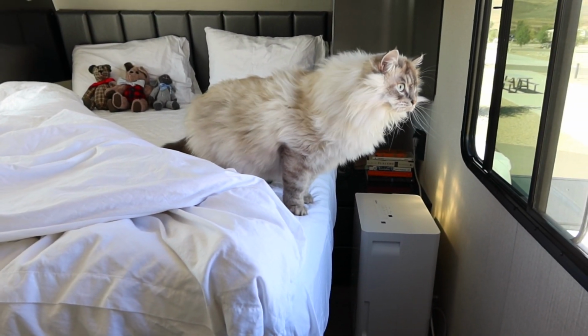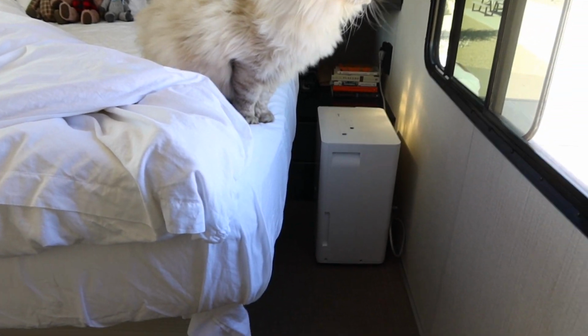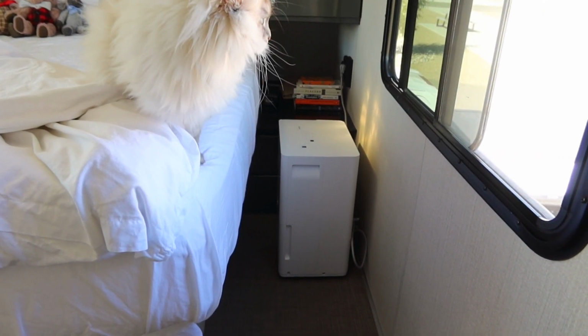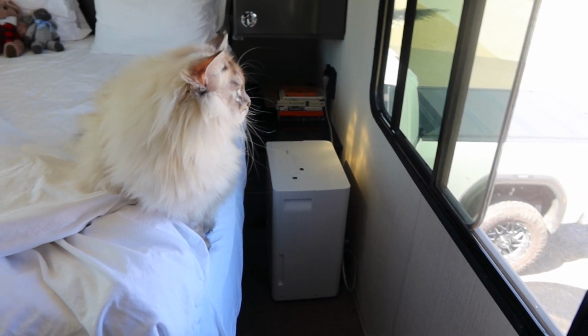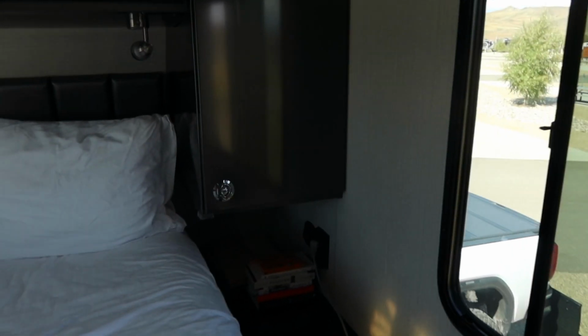Sounds like Simba might see a bug out there or hear a bug out there. Over there to the right, I have a dehumidifier. Don't need to use it right now. We're actually somewhere really dry. It would actually be too dry if I used my dehumidifier, but it really came in handy because moisture management is essential when you're using a trailer. Let's see, what is that noise out there? It's anybody's guess. Anyway, so I've got that.